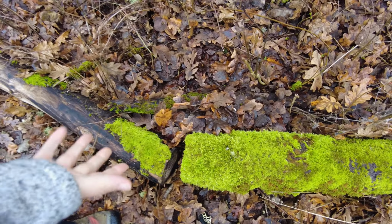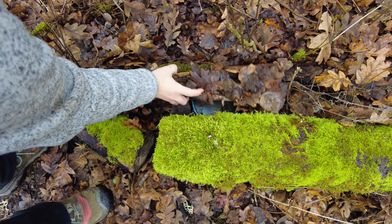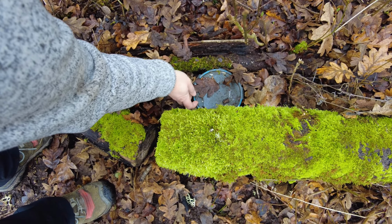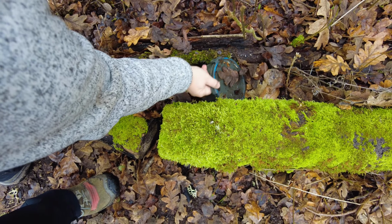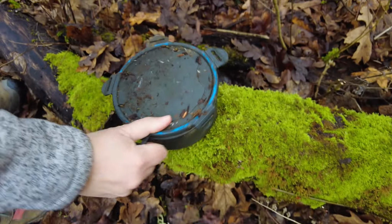Do you think it could be right here? No. Let's find out. Do you think that might be it? Look, somebody left their lunch container. Oh, let's see if there's anything yummy inside.